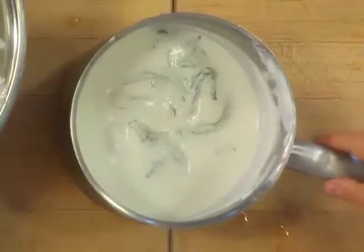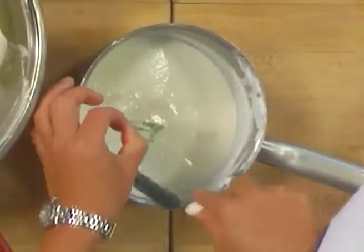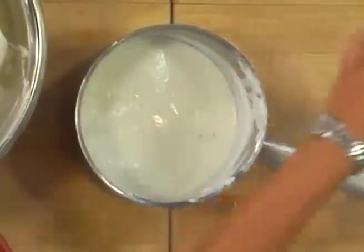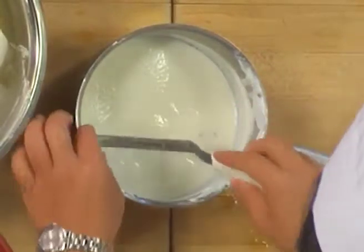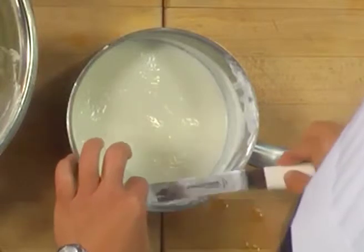I am going to extract the mint from the yogurt and cream mixture. Mint is one of those herbs that you can use all year round. I love it in the winter. You can make mint candies. And then of course in the summertime I make mint chocolate ice cream.